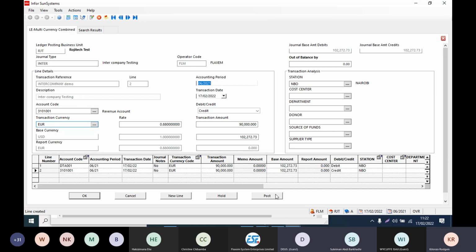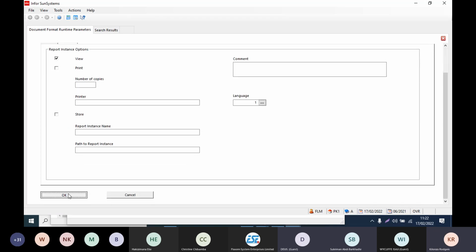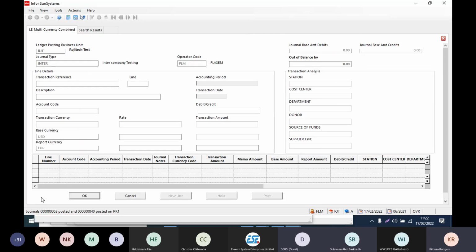So once I post it, it will be posted in my current Kanban or business unit, which is RJT, and automatically also it will be posted in the target business unit, which in my setup I've called PK1. So I'll click post. A journal number 53 has been generated for the source business unit. Then at this stage, the journal will also be posted in the second business unit. So as you can see in my taskbar here, I have journal number 53 posted, journal number 840 posted on PK1. So I have posted a single journal in two business units with an entry in one business unit. So that's how intercompany posting works.